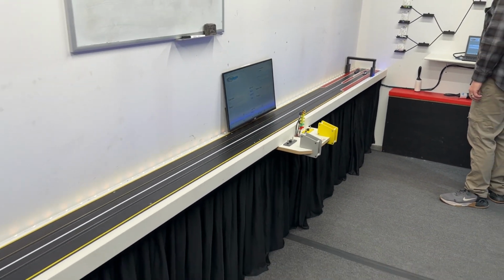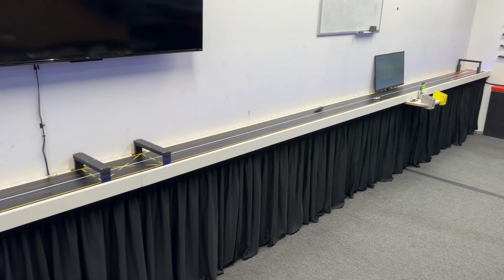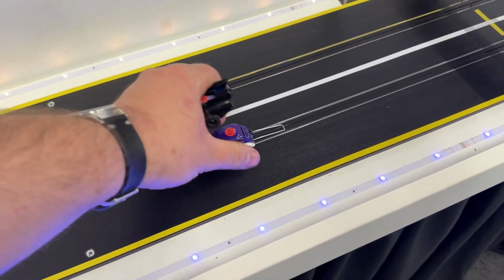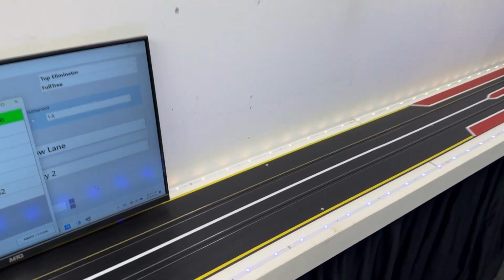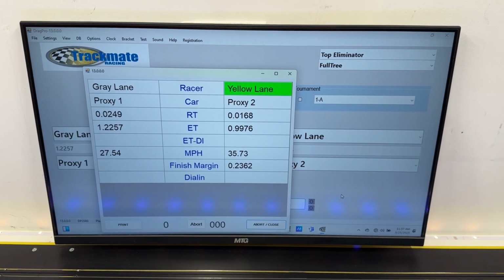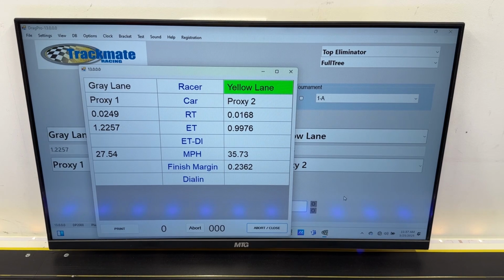Funny car and an Anglia. Here we go. All right, right lane goes 999 or 997 with a 6. Left lane picked up big time, ran a 1.2257. So that car picked up quite a bit of time that time.